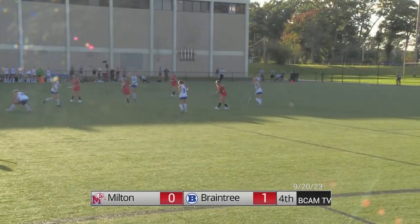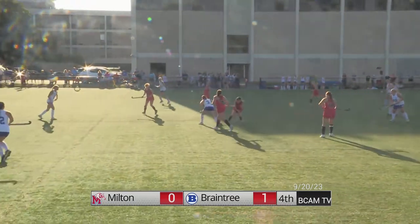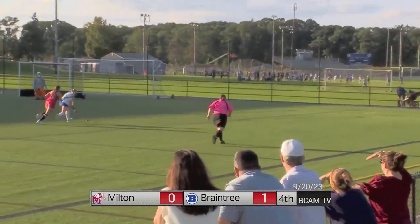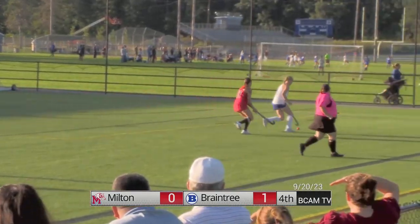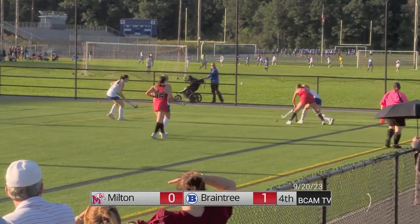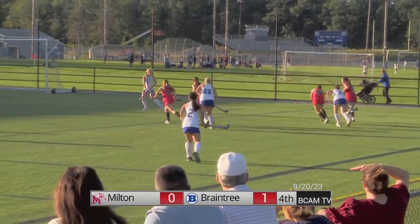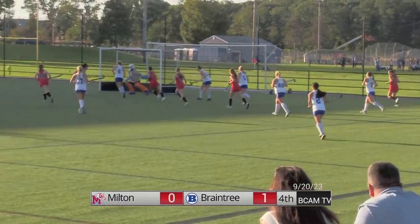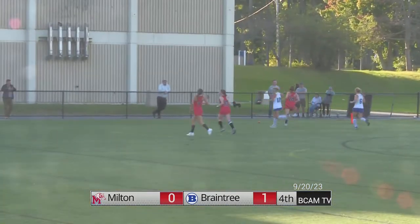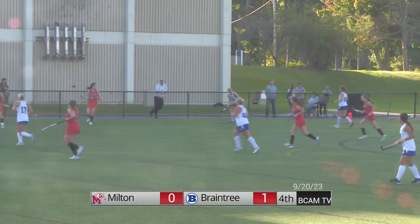Milton continuing to just bring constant pressure. Braintree just trying to hold on. Work back in, and an opportunity now for Facey, as Braintree works it towards the sideline on the play by the defense of Curran. Centering pass to the back post, going just wide, as Braintree will try and track it down. In that far corner, it does go out of bounds, and it will be Braintree possession. Just under 3 minutes to go.